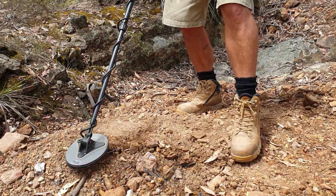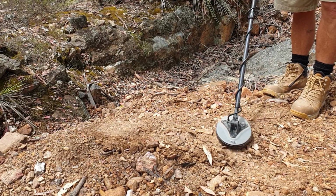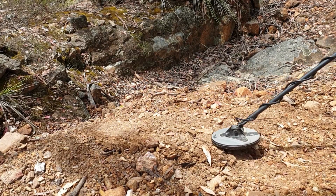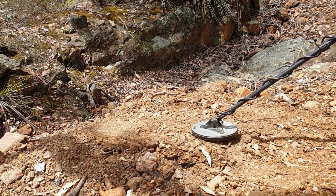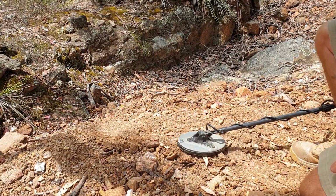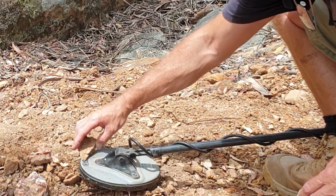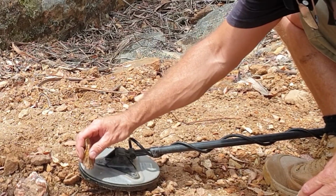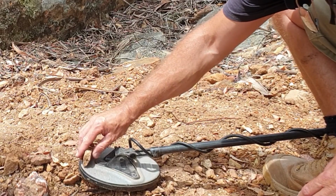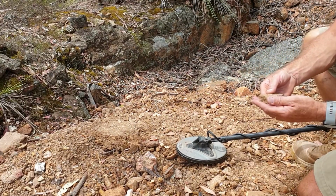Alright, so it's out the back here. There's a little bit of iron stain going on here, so pretty audible, eh? Oh, pop down here and see what we can find. Oh, it's not audible there. What's there? It's really giving off signal on one side.